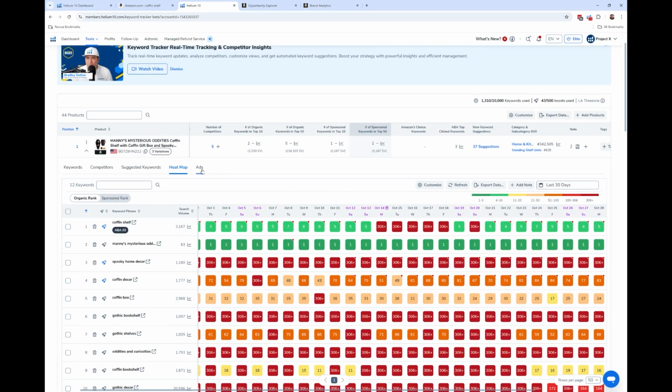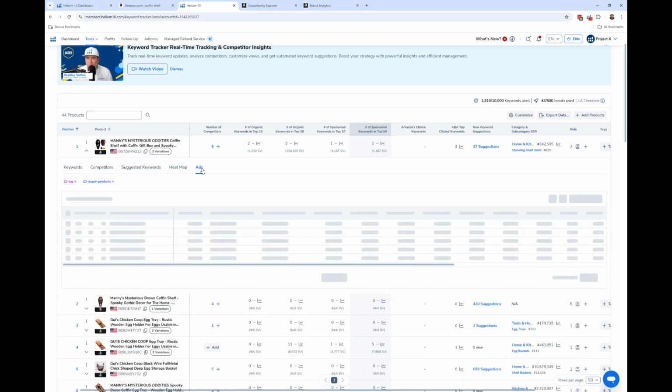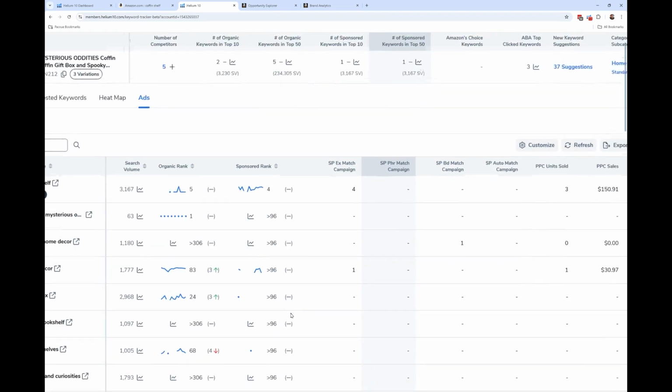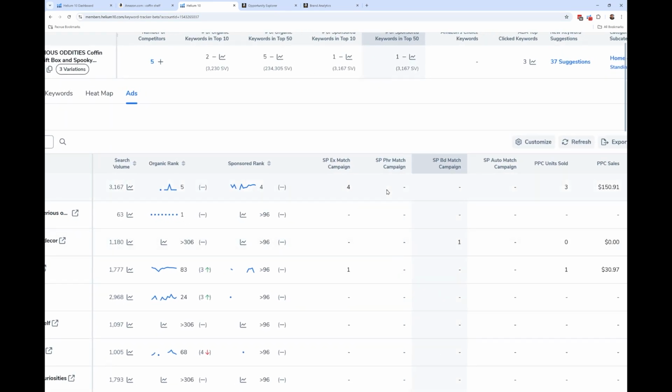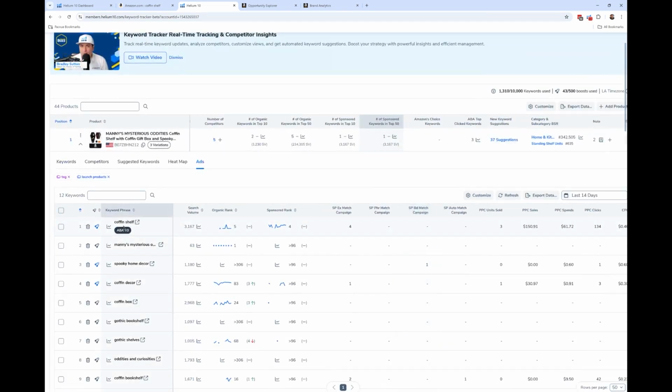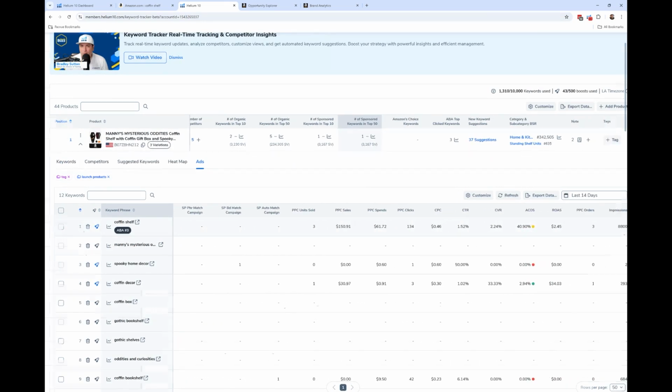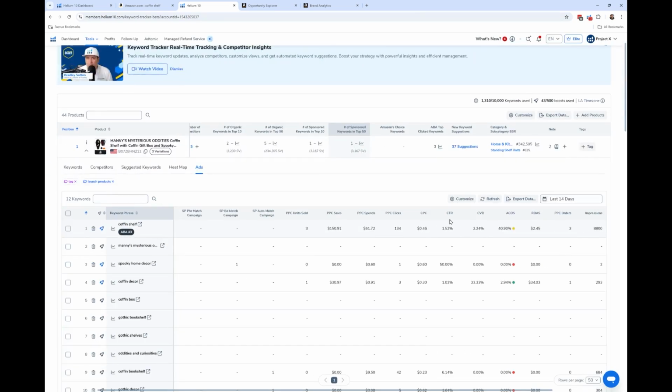So super, super cool differences I can do. And then if I have Helium 10 Atomic, our PPC management software, which is actually available to everybody with a diamond plan now, I can actually see, hey, how many PPC campaigns do I actually have this keyword in? What was my PPC sales on this keyword? What is my cost per click, right? What is my click-through rate on this keyword? So I can get really, really granular.